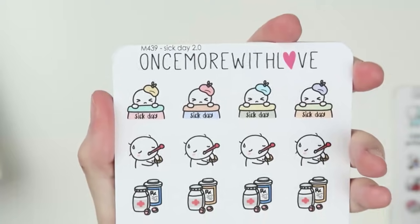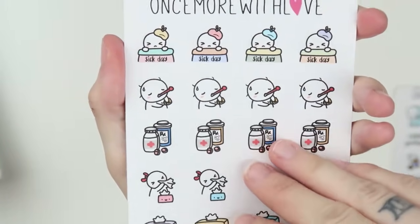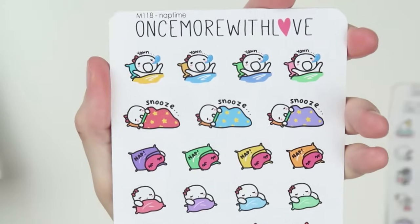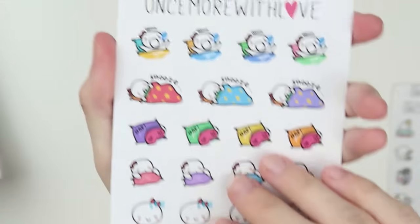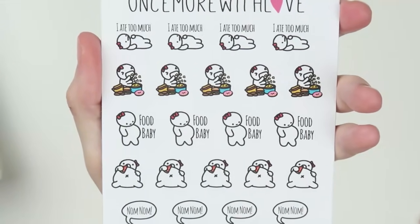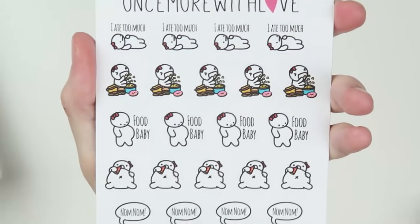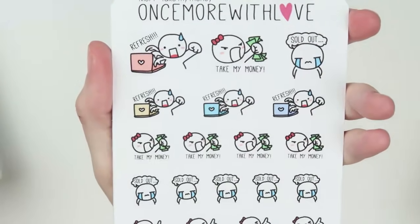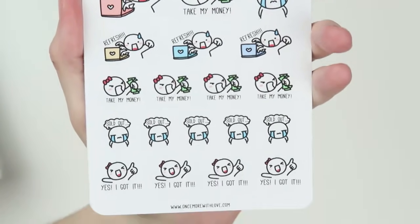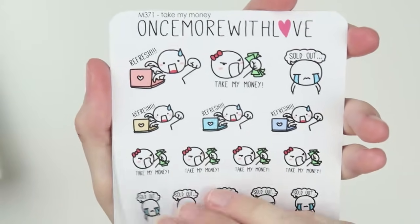I got Sick Day 2.0 because I have her original Sick Day, but I really like these as well. So Sick Day 2.0, Nap Time. I like the hashtag 5 more minutes, it's down here, sorry. The I ate too much, which I feel like I could have used in one of the spreads I just did, but I think these are really, really cute. I love the little food baby one because that happens to me all the time. I always get stomach aches. I got the take my money ones, which I feel like this is a reformat as well. I thought it was really cute. The little refresh.